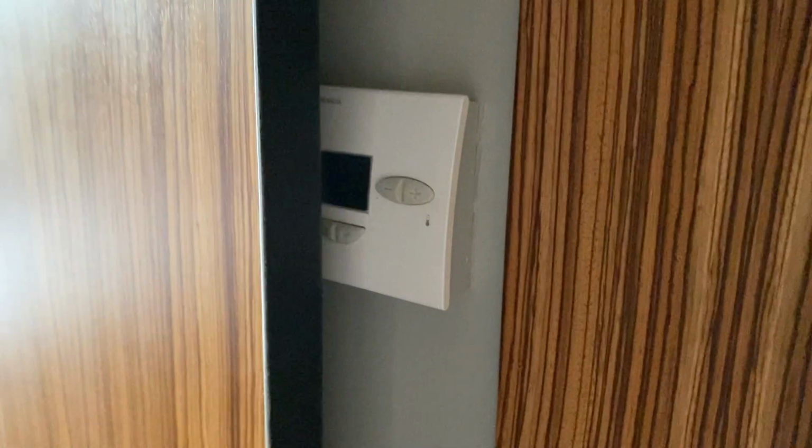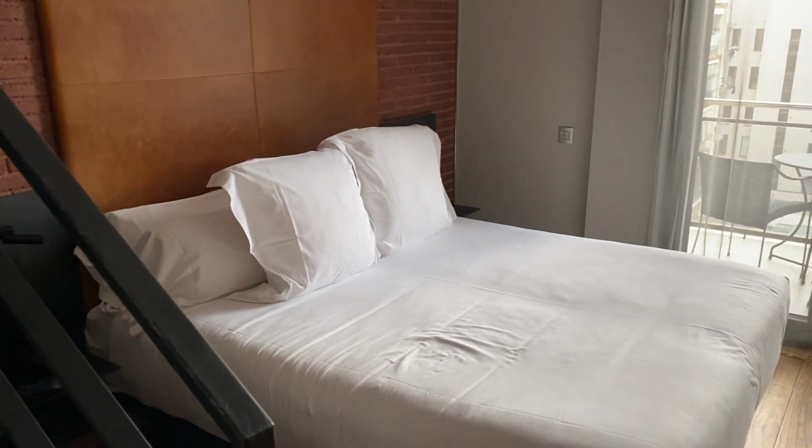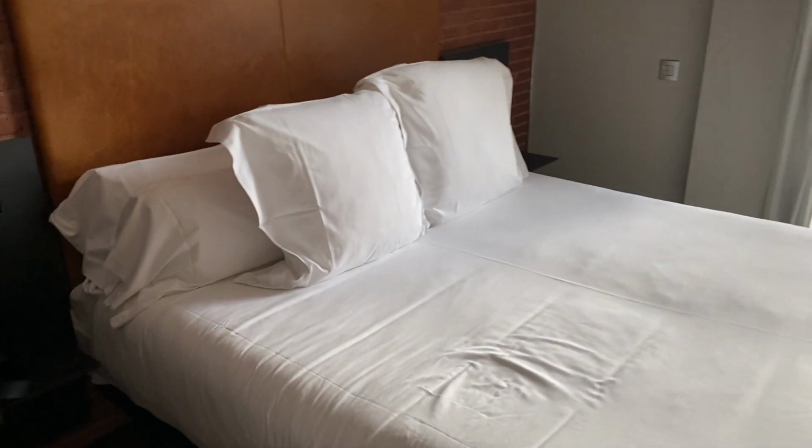We've got a big wardrobe space in here. You can actually see it this time because obviously in my last video I couldn't see it. And then the AC is just hidden behind here. And this is our bed. It's very comfy, our bed actually.